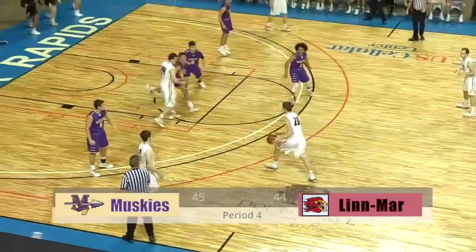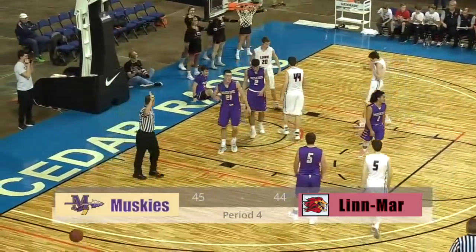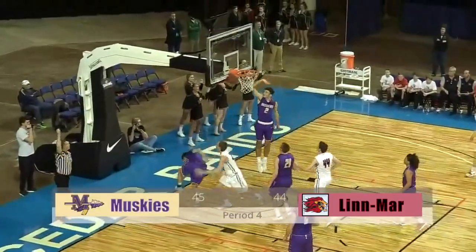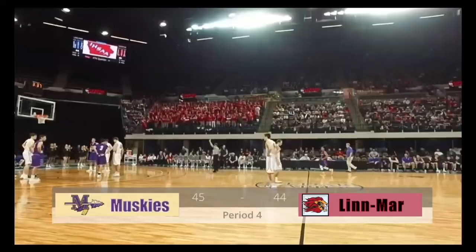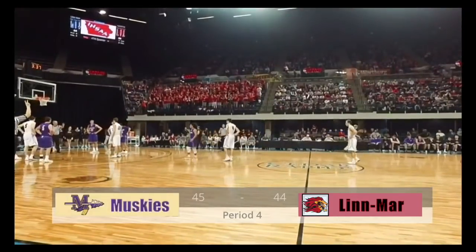There's Nelson, swings it to Hutchison. Hesitation dribble, drives a lane and a foul on Hutton, and Hutchison will go to the line to shoot 2. And that'll be the foul on Josh Hutton. That'll be his second. 7th on the Muskies, so Linn-Mar officially in the bonus. And Hutchison will have a chance for 2 here.